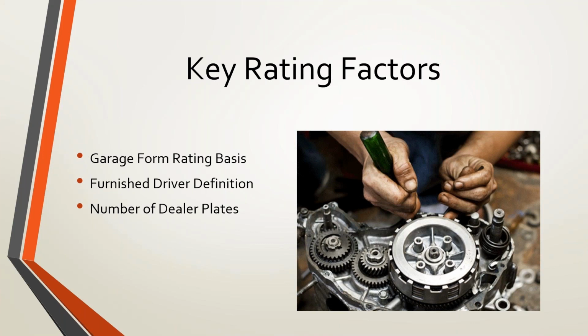The last little bullet point here is your number of dealer plates. It is important. That is how we rate for our uninsured and underinsured motorist coverage. So you'll want to make sure you're obtaining the number of plates for that rating purpose.